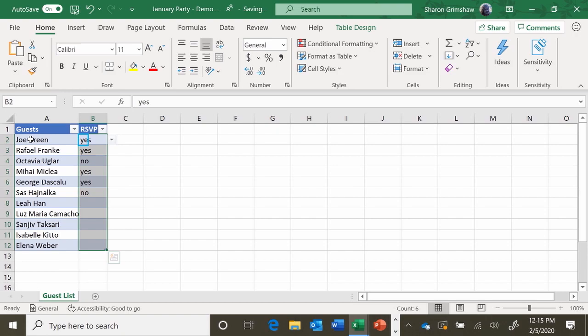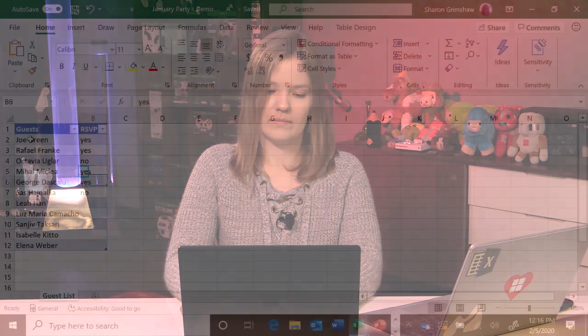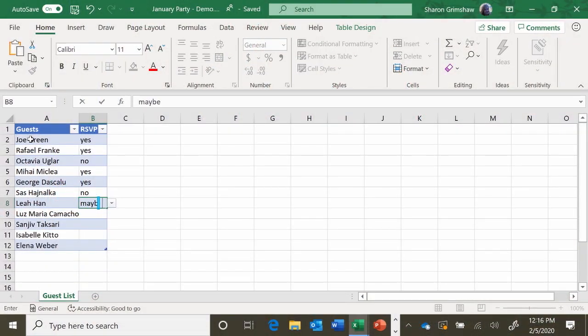January party, demo.xlsx, Excel window, my guests, enter table my guests, 12 by 2, B2, selected, editable, yes, column header B1, RSVP, row 2 of 12, column 2 of 2. Let's now test to make sure that the data validation is working as we expect. The next guest has given me her RSVP information. It's Leah, but she's given me an answer that isn't quite the form that I'm expecting. She said maybe. So I'll go down to that cell in cell B8 and type maybe.